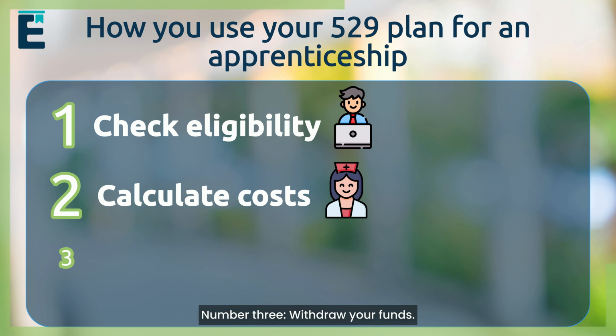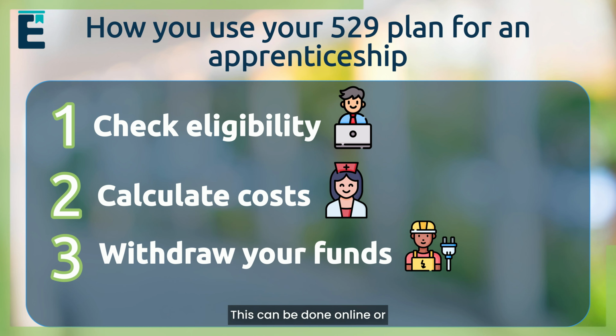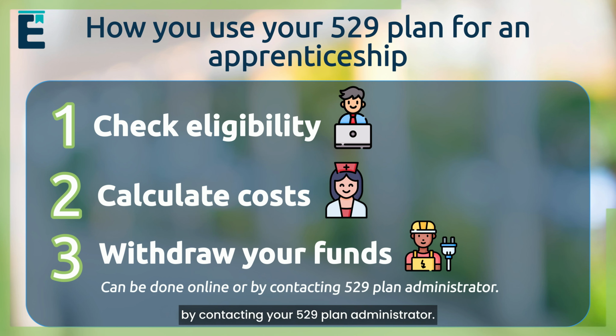Number 3, withdraw your funds. This can be done online or by contacting your 529 plan administrator. Make sure to only withdraw funds for qualified expenses that occur in the same calendar year.